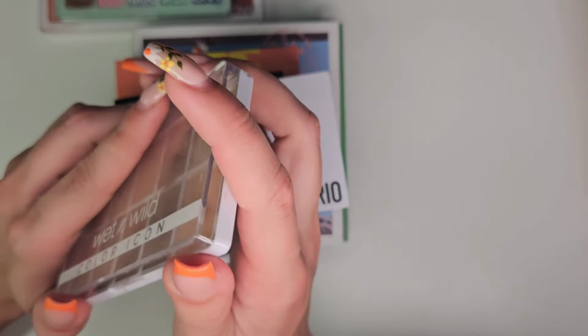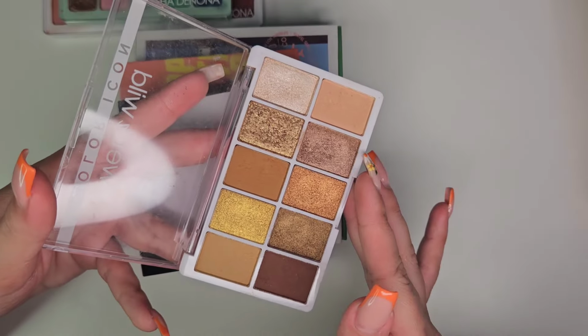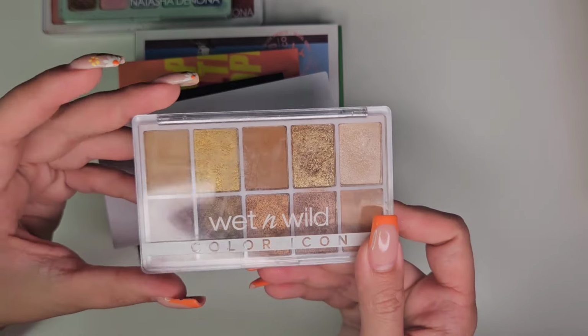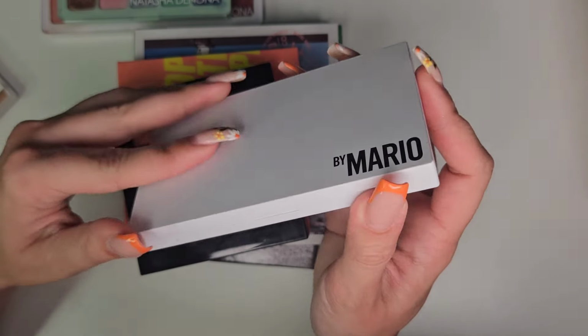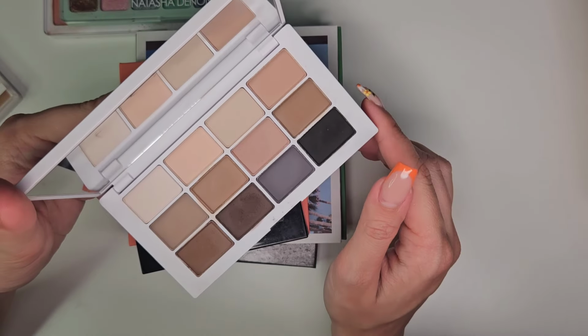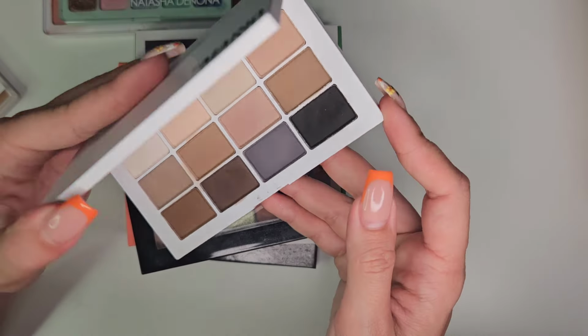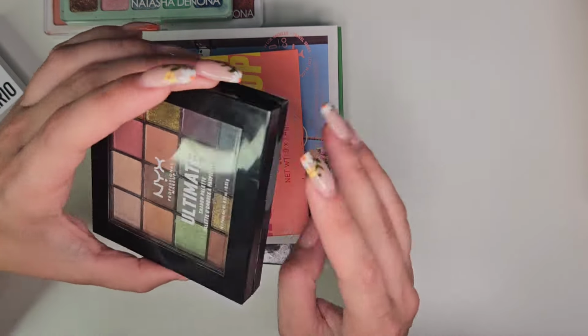Other palettes in here, we have the Color Icon from Wet n Wild. I'm gonna keep this one. It is a neutral dream and it is affordable, so I want to have it. The Makeup by Mario I just purchased is going nowhere. I really like it, and it's a great formula, a great color story, even though it is so neutral, but I do enjoy it, so I'm gonna keep it.